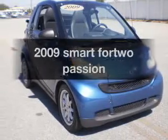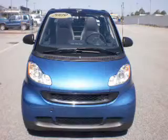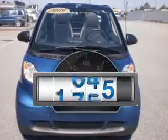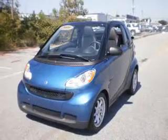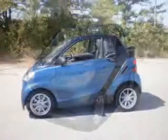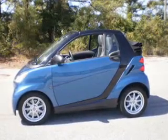Get noticed in this 2009 Smart Fortwo. Everything you need under one roof with this great vehicle. Get more for your money with this vehicle that features low mileage and dependability. With a reliable engine connected to a smooth shifting 5-speed automatic transmission, premium wheels give a more luxurious look.